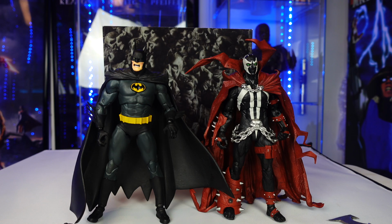There you go, guys. There's my quick little review. Today we're taking a look at the brand new McFarlane Toys Batman and Spawn 2-pack. This is something that I think has been long awaited. Did it deliver? I want to say yes, but it definitely could have been a lot better.